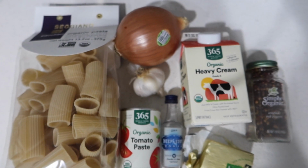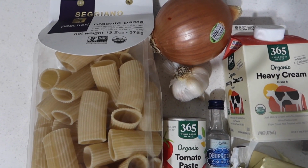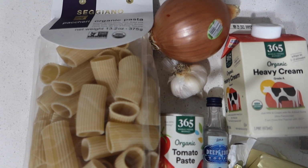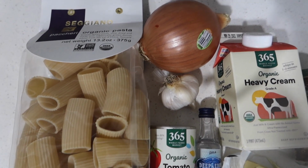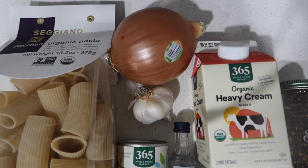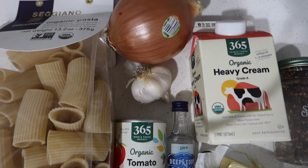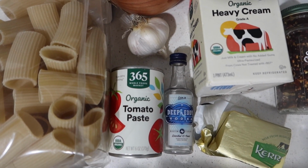So for my vodka pasta, I'm curious to know if all Whole Foods has this pasta because it's the best pasta ever. It's just so yummy. And I've tried a few others and they just don't compare. And then I have a yellow onion. This is just what I do. I put my own little twist. I feel like there's so many different ways you can make this. You can make it spicy, not spicy. I like to make it spicy because my kids don't eat it. Tons of garlic, tomato paste.